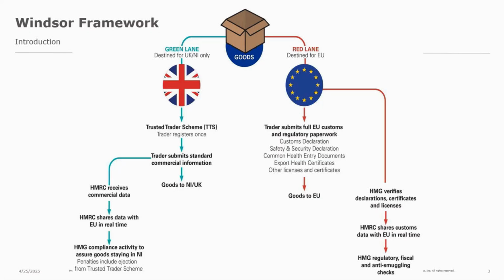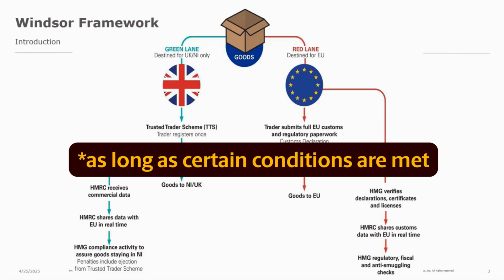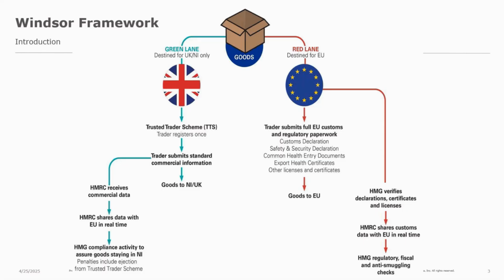And for that, it says they're trusted trader scheme. That's been updated to UKIMS, the UK Internal Market Scheme from HMRC, and traders can log on and get approved for that. That means any business-to-business shipments won't have to have any customs duty paid on those goods. And the other, red lane, is goods that are destined for the EU. Well, UPS is approved, as a lot of the parcel companies are, for the UK carrier scheme. So we have certain compliance and obligations to complete.